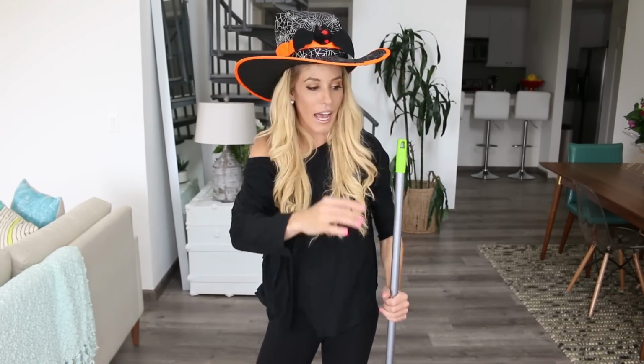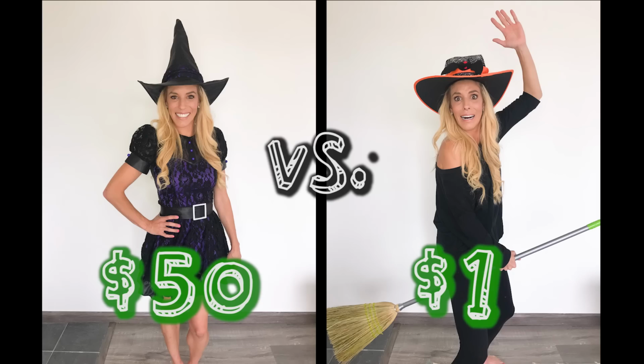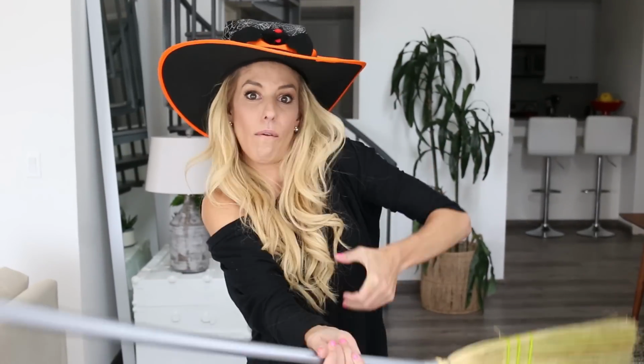So if you want to go to the dollar store to get a costume, just know you're gonna have to wear some type of your own clothing and just get a hat. Maybe you find a broom, but that is about it. It's as basic as a witch can get. I'm a basic witch right now. On to the next outfit.